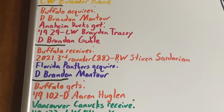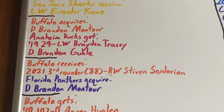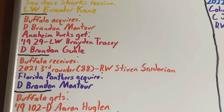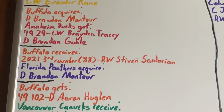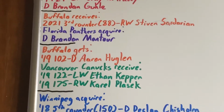Now, Florida would get Brandon Montour from Buffalo, and they recently got him. They got him at the 2020 trade deadline, and he provided 2 goals with 2 assists across 12 games for the team. He did not provide any offensive numbers in the playoffs. He did sign a deal to stay with the team, though. So there's that. Now, Vancouver got a pair of draft picks in 2019 from Buffalo.